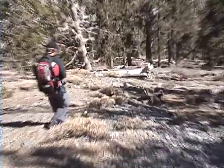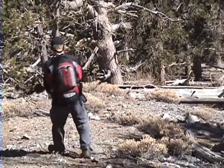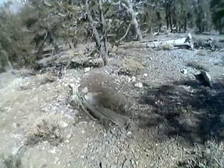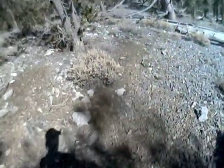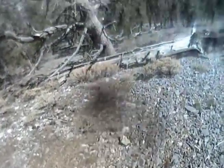Summited what we believe to be South Sister. We are at 9,929 feet right now. And, oh, I was hoping to break 10,000, but it didn't happen. Need some help with that. But we did make one of the major summits in this area, and that's good news.